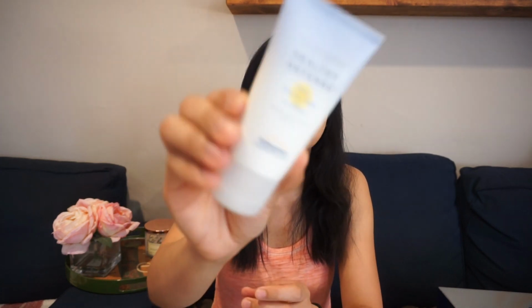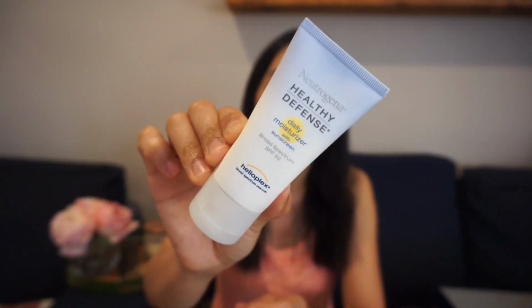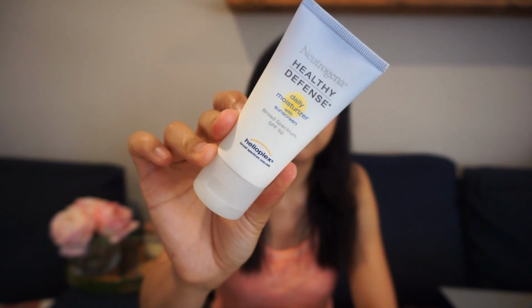And for my sunscreen, my favorite sunscreen is this one, the Neutrogena. Ooh, I can't talk right now. Neutrogena Moisturizer, it's SPF 50. I love it. I use this all over my face. I usually use the Olay SPF 15 moisturizer, but I need something stronger because I'm out in the sun with Olive a lot. So this is amazing stuff. You can get this at Target.